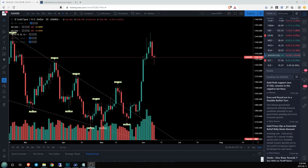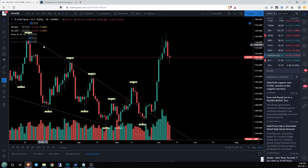If you're new to our videos, we've been following along this descending wedge. These two dotted lines represent a bullish pattern that we were tracking on the 4-hour time frame. We saw that break to the upside, and now what I'm hoping to see is a nice daily equilibrium setup, and we've got some potential highs and lows here.